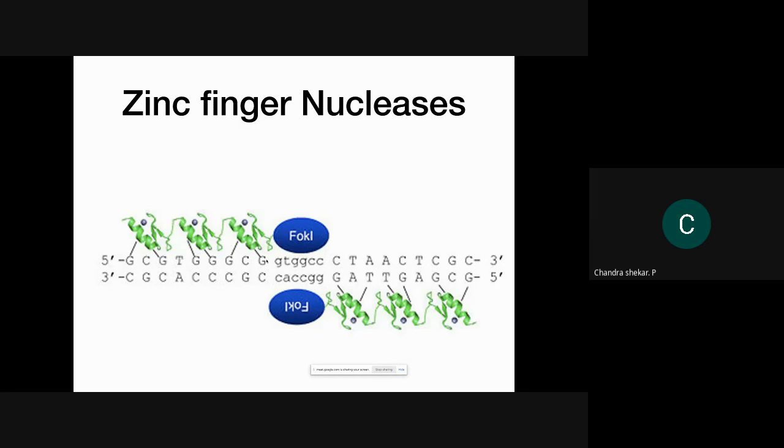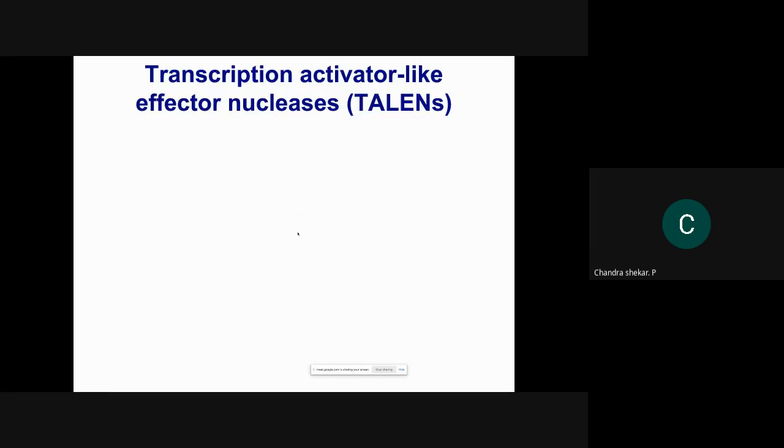So some of the companies used to provide services for this. In the case of zinc fingers, a single zinc finger motif can recognize around 3 bases, and you can have multiples of zinc fingers to recognize 18 or 21 bases, and you can put a FokI restriction endonuclease domain, which will cut the DNA. So the zinc finger domains give the recognition to the DNA, whereas the double strand break is created by the FokI endonuclease domain.